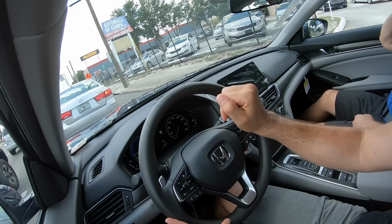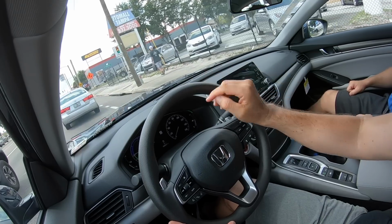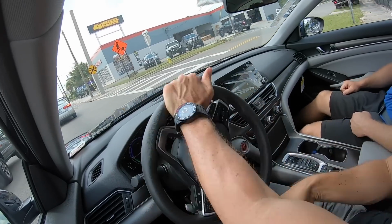But I like the gauge layout, especially with the hybrid, how it tells you the charge, your power. You got your regular analog speedometer, and I like the way it also tells you what the speed limit is right on that display. Easy to see on this particular Accord.